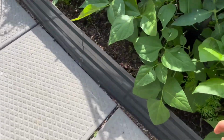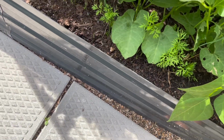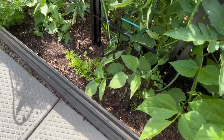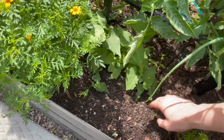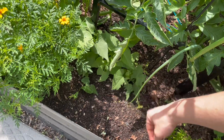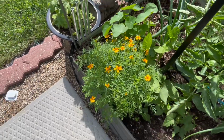And then in front of the beans are carrots that are now being very shaded, so I'll have to figure something out there. Why do I put so much into each bed? I don't know. I do it every year. And yeah, more carrots. These ones, beans or peas, whatever, got kind of eaten, so we'll see. I'll let them still keep growing. Hopefully they come back. And then yeah, this is my marigold, so it looks so much different than yours.